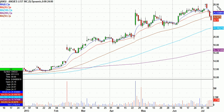This is Angie's list, ANGI, very clean, 4 or 5 days down in a row. You have some support right there, so it's gotten down. It did push through the 50-day today, but you do have quite a bit of trading just to the left here. So this one is overdue for a bounce. It's certainly worth having on the watch list. Doesn't cost you a dime to have a stock on a chart somewhere and see if it gives a setup that you look for.